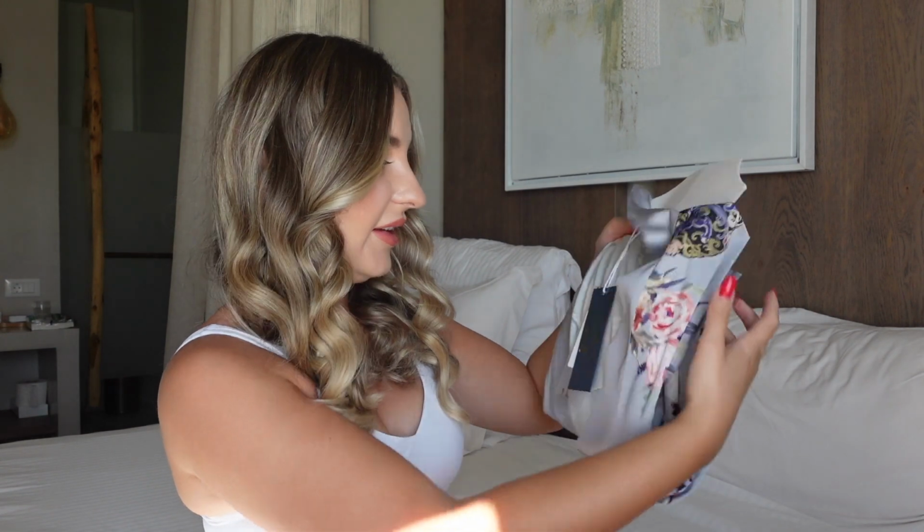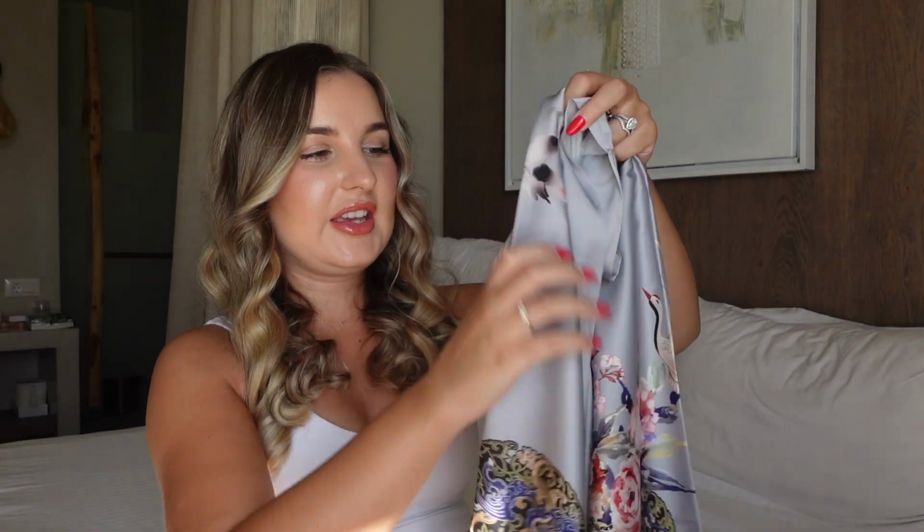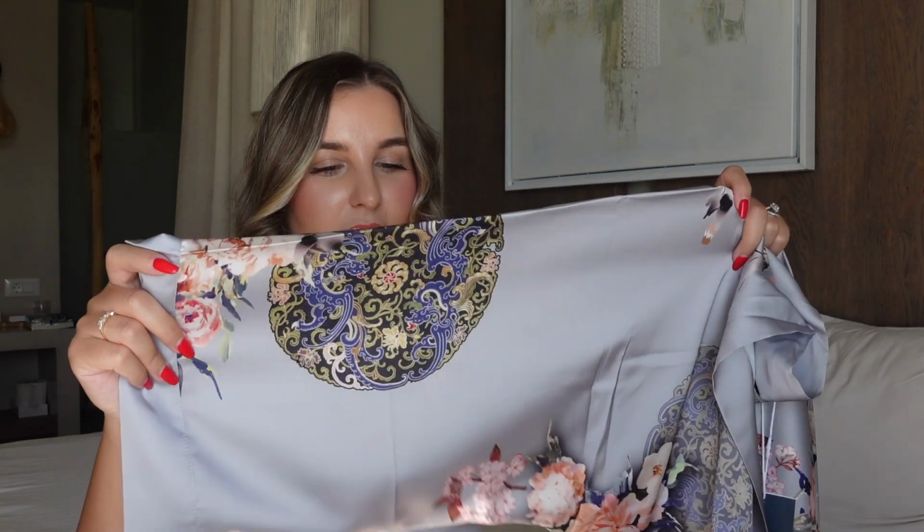So this is one of their kimonos. Okay, so I've had to switch sides because the material is super silky on this one, so I can't really show it to you while holding it like this. It's actually falling down. So this is the kimono. On first impression, the material feels really nice and silky. It feels very luxurious and it feels really nice quality.